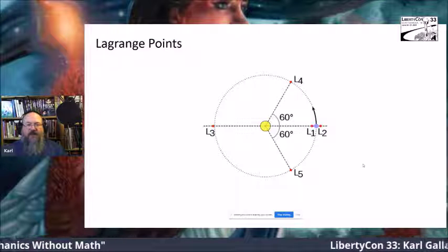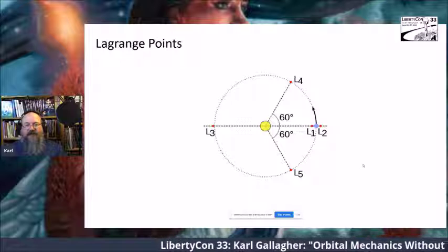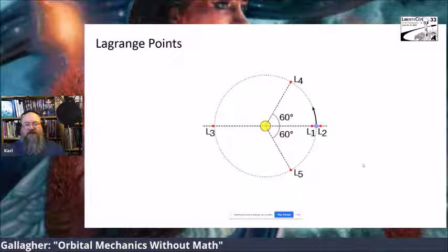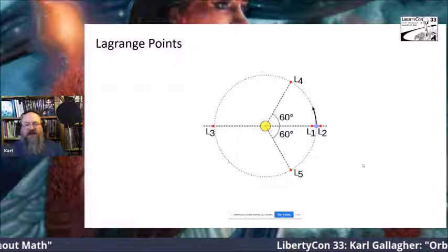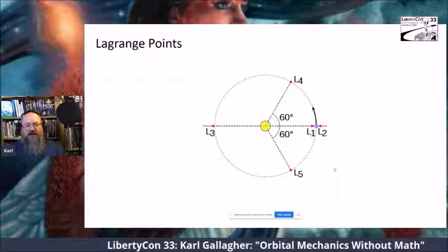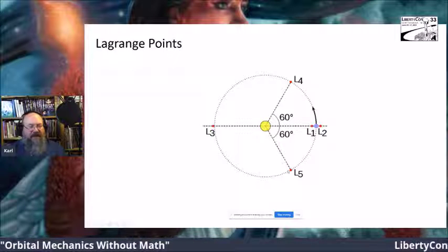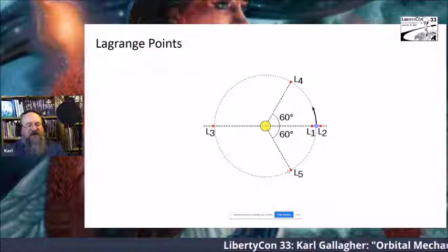What makes the L4 and the L5 points interesting is that they are dynamically stable. Something that gets there will be pushed back by the combined gravities. And so it'll wobble around a bit, but it'll stay there. And this is a phenomenon that's been seen with the Sun and Jupiter, in that the L4 and L5 points have actually accumulated a bunch of asteroids, which were named after heroes of the Trojan War. And so these are also called Trojan points. And that stability has made folks want to put space colonies there.